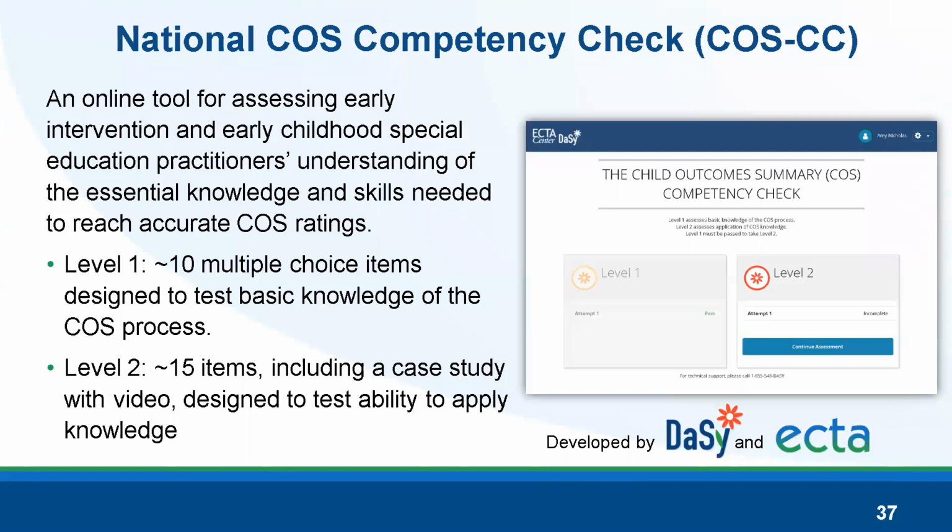on the COS process. Currently, and similar to what we saw in Maryland, there are 2 levels of the competency check. Level 1 is multiple choice and is designed to test practitioners' basic knowledge of the COS process. And then we have a level 2 that includes a case study and measures practitioners' ability to apply their knowledge and skills to determine COS ratings for a practice child. Level 2, also similar to the Maryland version, does have a video to enhance the case study.